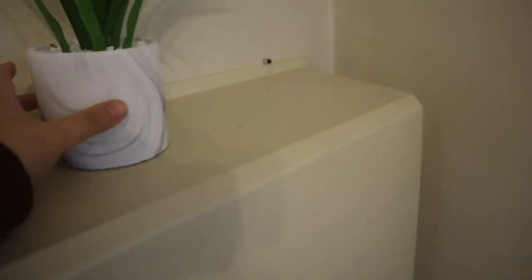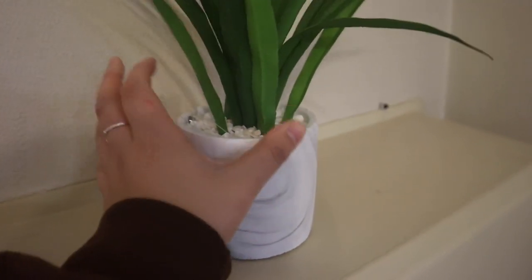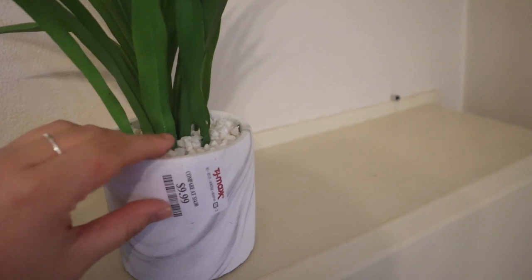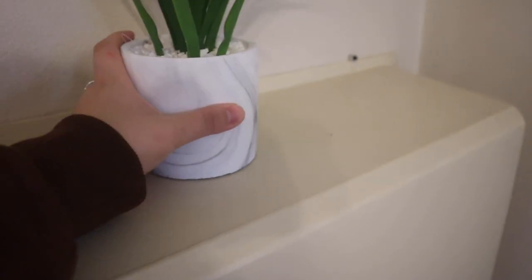Yeah, I just have my yoga mat from TJ Maxx. I have this plant from, I think it's TJ Maxx. Yeah, I literally didn't take off the sticker yet. So this is from TJ Maxx. I need to take this sticker off. That's so funny, but $10 for a plant. I mean, take it or leave it.